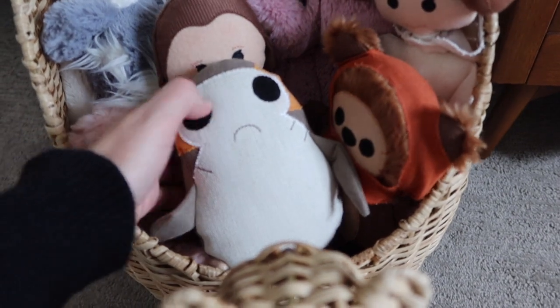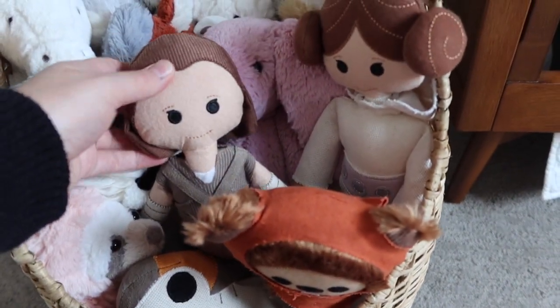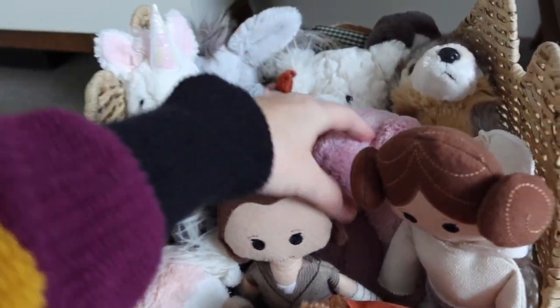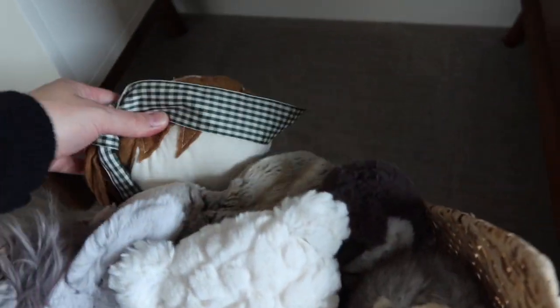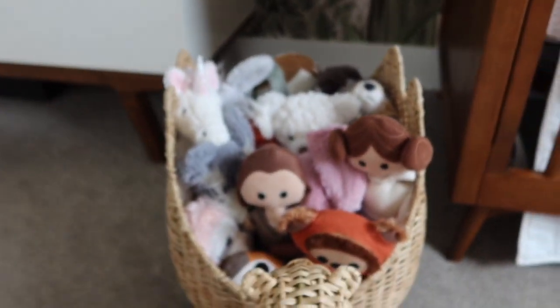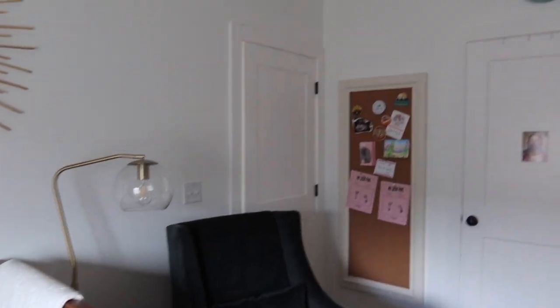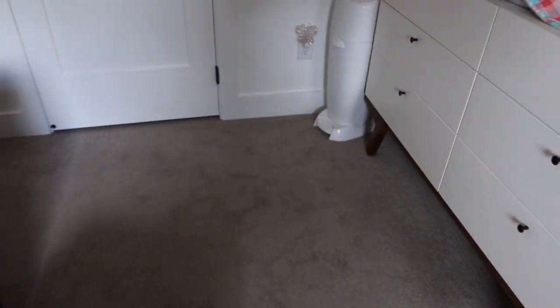The girls got these from their first Disneyland trip. And Jake's mom got these ones for the girls. And just lots of other stuffed animals in here. My friend Becca made this cute doll for the girls. Lots of stuffed animals in there. I think this completes our girls' nursery tour. Here's one last spin at the whole room.